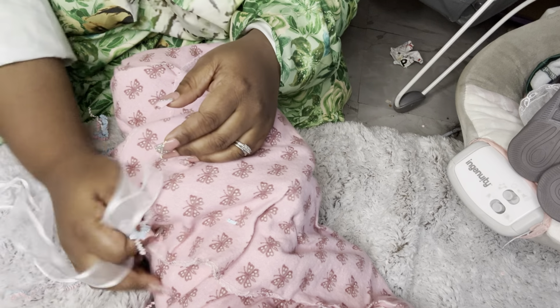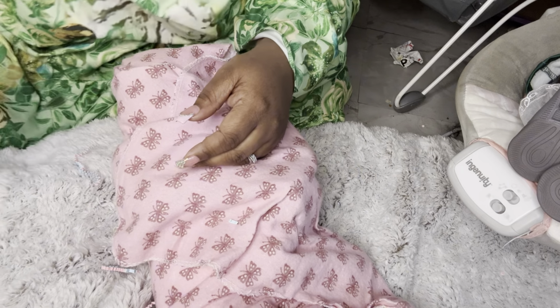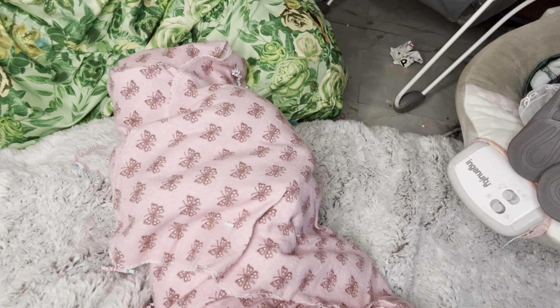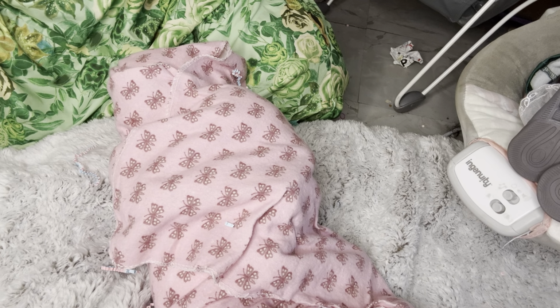Let's get some of these papers out of the way. And let's get that. Put that back in the box.